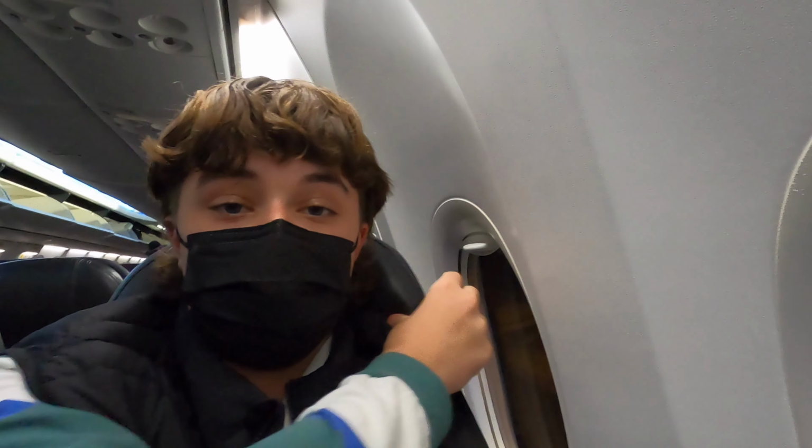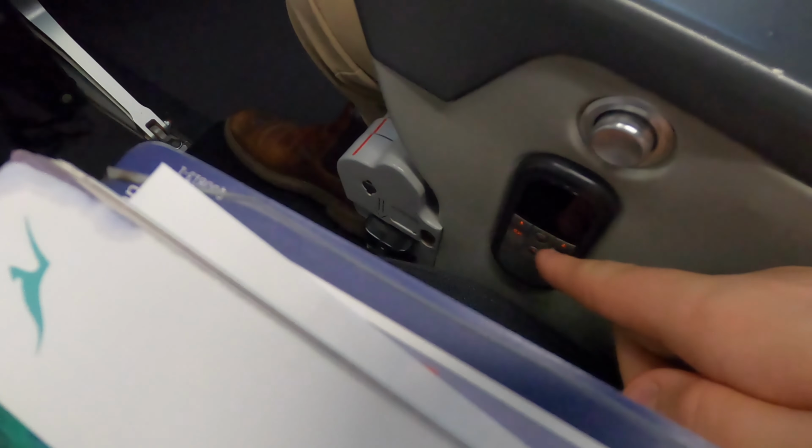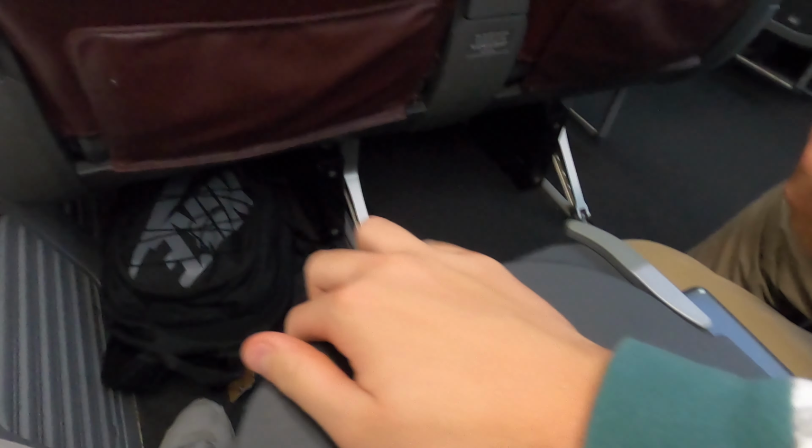The headrest can be adjusted like so, six ways actually. In between the seat there is a little radio control button, and there is also an armrest. It can be folded into either a half position or a full position. That is the half position, and that is the full.